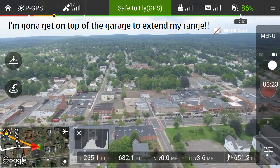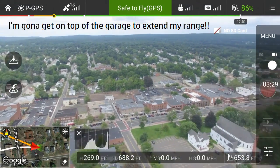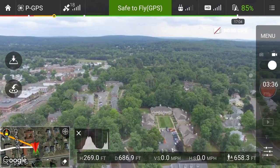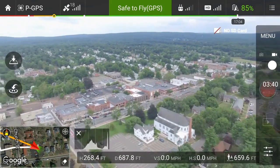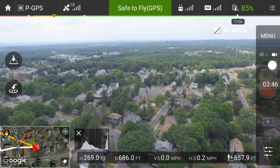Control signal warning. Yeah, see the controller signal. Oh, it's probably because I can adjust my antennas a little closer together. So yeah, you can see 269 feet in the air, about 680 feet away. I don't like that controller signal going like that. See, I lost where I am over there. There I am. But I can also always pull up the maps.